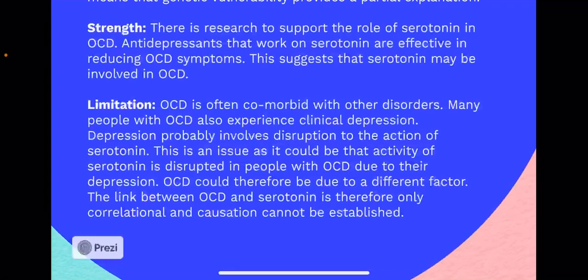So some of the evaluation points that we're going to go through in a minute when we're talking about antidepressants, you can use that to support the role of serotonin, because if antidepressants work, especially those that focus on the role of serotonin, then it shows that it's a relevant explanation. You can also link that strength to the idea that we can use the biological explanation to develop drug therapies and link that again to antidepressants, and that's sort of a real-world application of this.